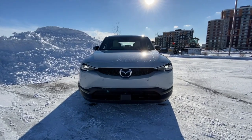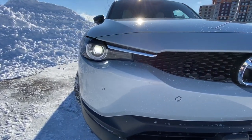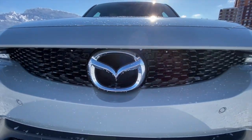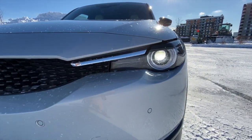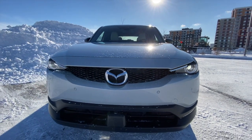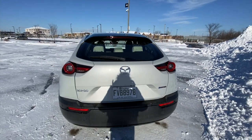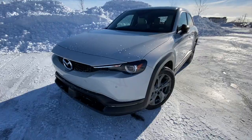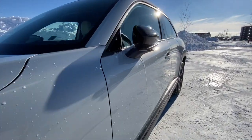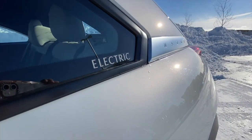And this MX-30 GT is absolutely no different. It has the same front end, that Kodo sharp nose, angular headlights, the overhanging hood over the lights, and then the same with the back. You've got really angled, kind of shelf-like tail lights, and I really, really like that. And honestly, having that subtle electric Mazda badge along the back C-pillar, I think that's super cool and really classy of Mazda. Now, of course, you've got the Skyactiv badge in the back as well, but otherwise you'd never really know that this is an EV.